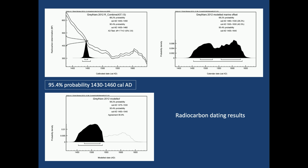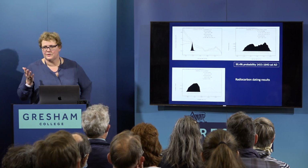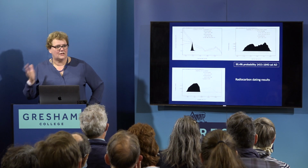The first analysis of the carbon dating came back with a confidence level of 95.4% probability that it was from between 1430 and 1460, which would mean that it was before Richard III died in 1485. However, they also did an isotope analysis on the bones, which showed evidence of a diet with high marine content and high meat content. And that then leads you to have to apply a correction to the carbon dating data. And that correction gave 95.4% probability it was between 1455 and 1460 AD. So that gave us the right window.